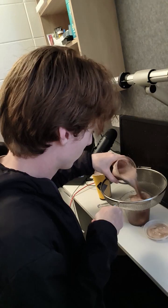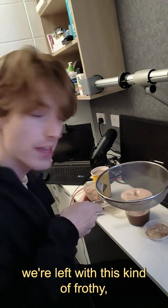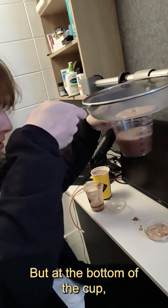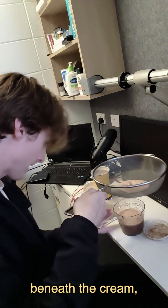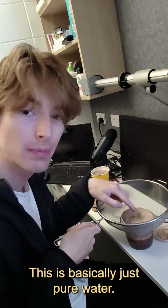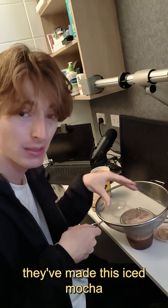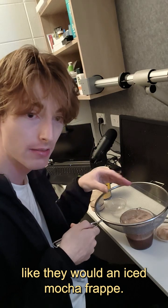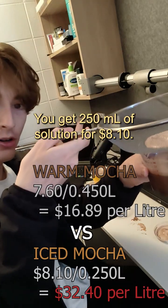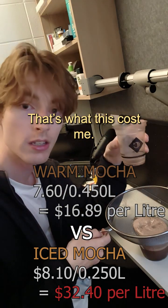Let's try this. So on top, we're left with this kind of frothy, creamy solution. But at the bottom of the cup, beneath the cream, we have a total 250 mils of actual liquid. This is basically just pure water, which definitely implies they've made this iced mocha like they would an iced mocha frappe. You get 250 mils of solution for $8.10. That's what this cost me.